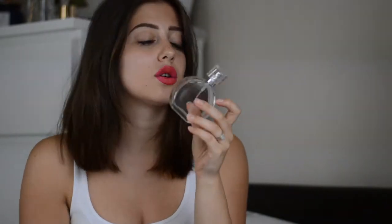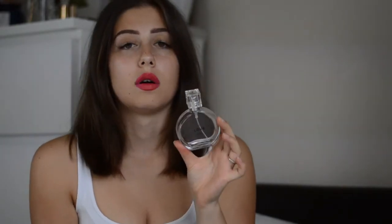I pretty much only get compliments when I'm wearing this perfume. This is definitely fantastic for every day. I wear it all the time and it smells amazing. This is 50ml. It doesn't say what it's got in it, what the notes are, and I'm not really good at explaining because obviously on the Primark website it tells you how much it is, but it doesn't say what notes there are in it.